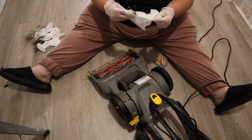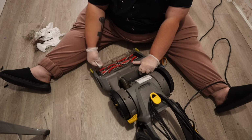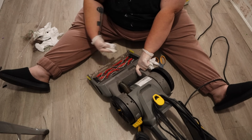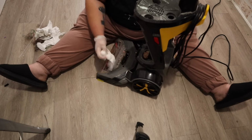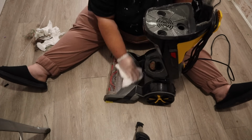I have no idea what it was, but the dust from the bottom here didn't hold a candle to the grime and the gunk that was on the top of the carpet cleaner. It was really bad. There was this one little red filter area. You couldn't hardly even see that it was red because it had so much gunk on it. Like, it's that one right above my hand there. You see all that gunk build up?